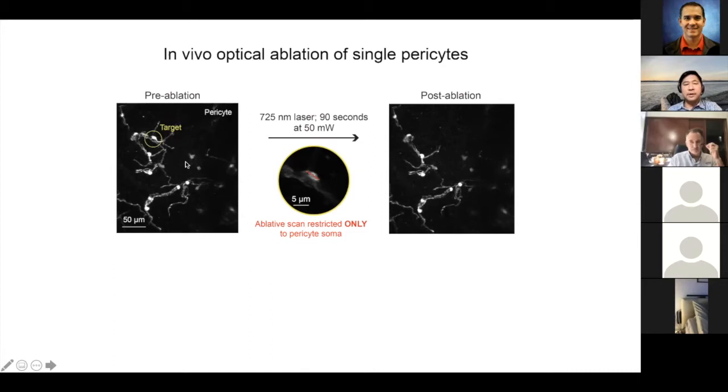And it's kind of fun to be able to do these experiments and just take a line scan across a cell body of one of the cells and then ablate it entirely. You can see here we've ablated one of the parasites, not affecting any of the other parasites within the network. And we've done a lot of controls as well to make sure that this laser ablation itself is not creating massive amounts of damage. Rather, we're just creating enough power to thermally ablate the cell and not affect any of the other cells around it.